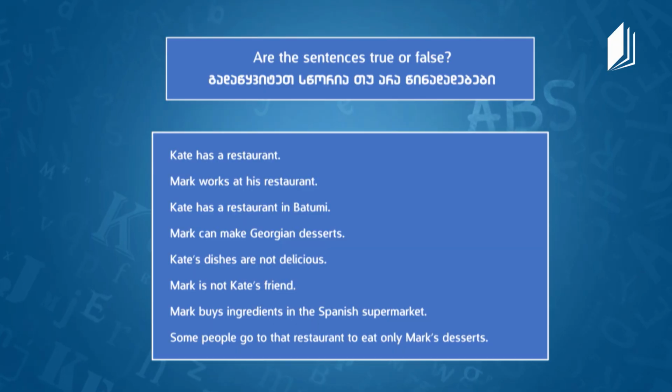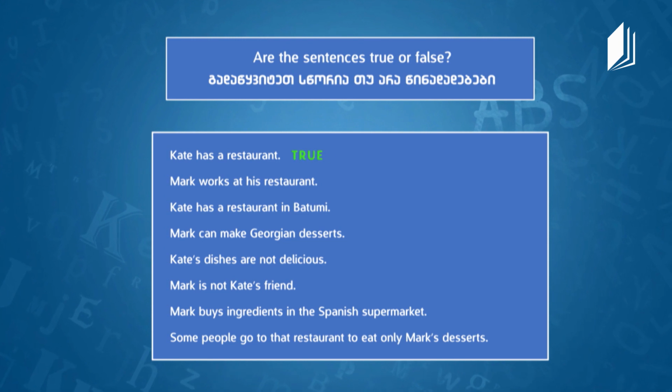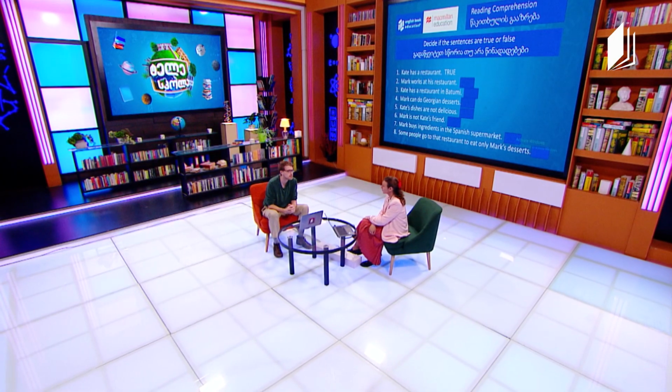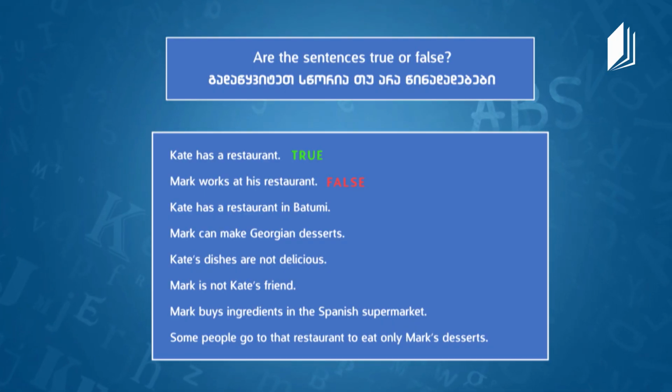We can start. Let's start. So Helen, Kate has a restaurant. Is that true or false? Kate has a restaurant. I think that this sentence is true. Great. And also, number 2, Mark works at his restaurant. Is that true or false? So I remember from the text that Mark works at Kate's restaurant. So the answer here is false.